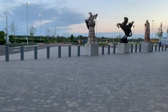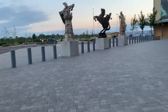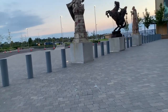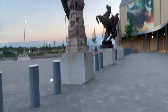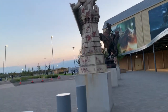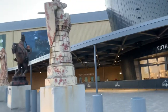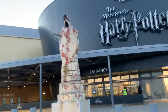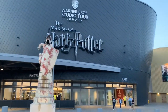I don't want to go. I don't want to leave. I am determined to one day work here. I'm not even gonna lie. Bye bye, studio tour. Bye bye.